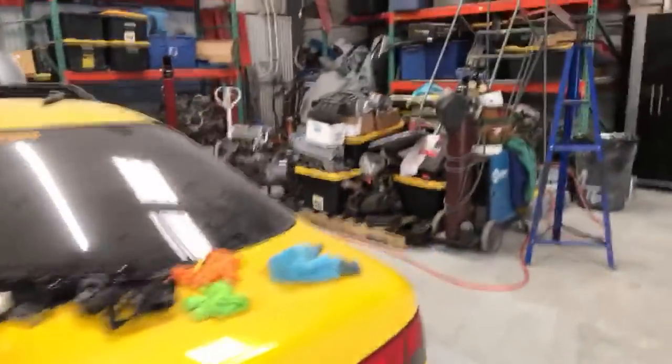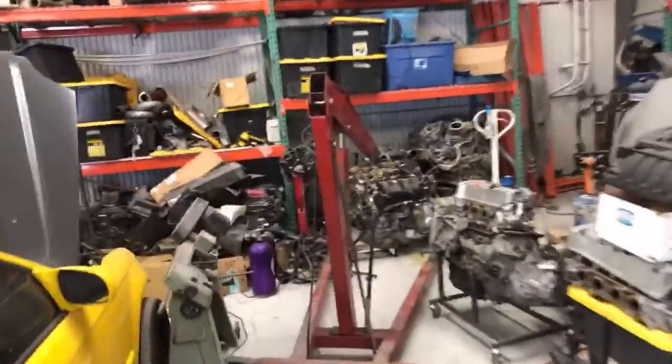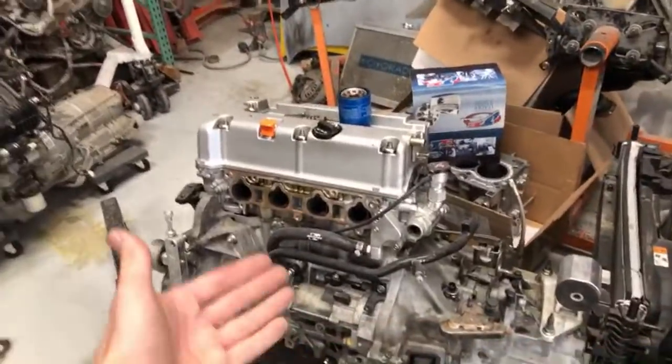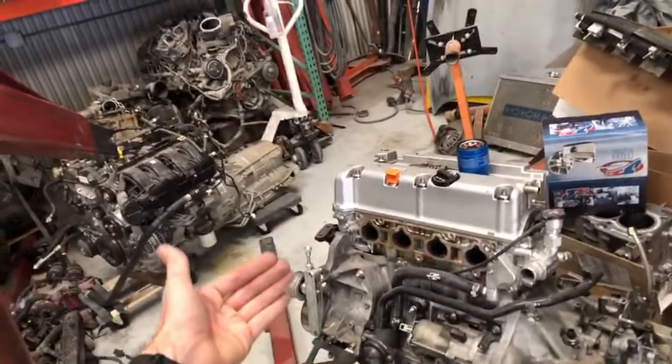So yeah, the engine in the Civic is still sitting over there. If you guys haven't seen these Vane engine stands, these things are super sick because it keeps it at the same angle that the motor mounts and everything are on.